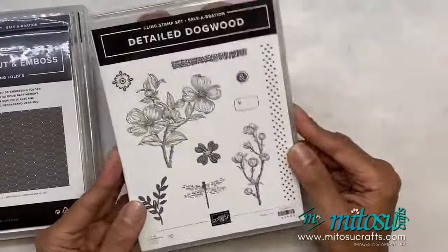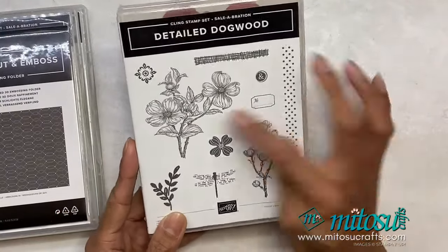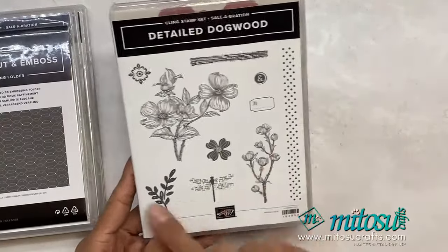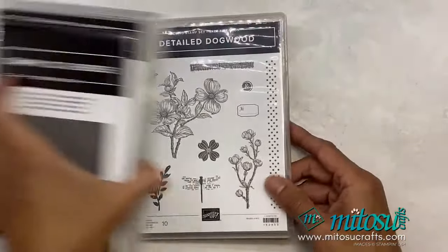And then the Detailed Dogwood, which hopefully you've seen me use quite a bit recently with a bit of coloring, and you can make some other random backgrounds with all of those designs. So that's the stamp set and embossing folder.